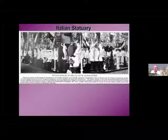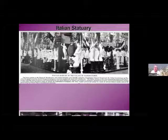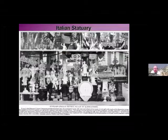So all the statuary was around, and if you were well enough off, you might want to buy some. There were at least two large Italian companies that sent hundreds of Italian marble statues over here made by their sculptors. This is the Lapini brothers booth. And this is, I think, Lavini and Colonnade with a bunch of statues for sale.